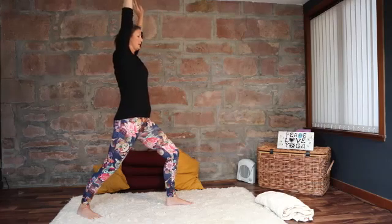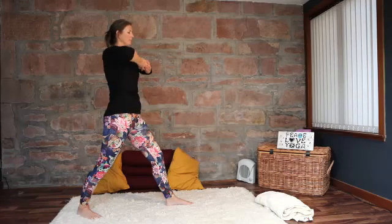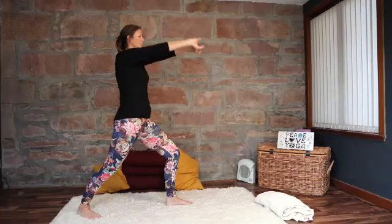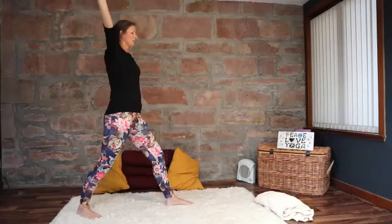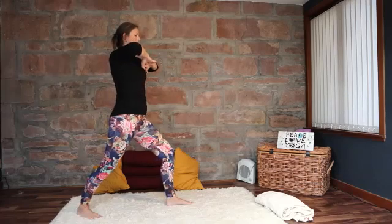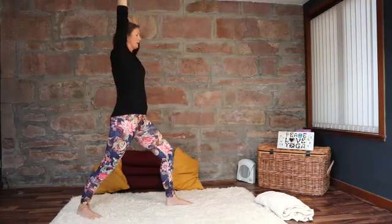As you're exhaling, releasing the front leg, releasing tension in the back. Inhaling up. Exhaling. Inhaling up. Exhaling down. And last time to the side, inhaling up. Exhaling down. Inhaling up. Exhaling.